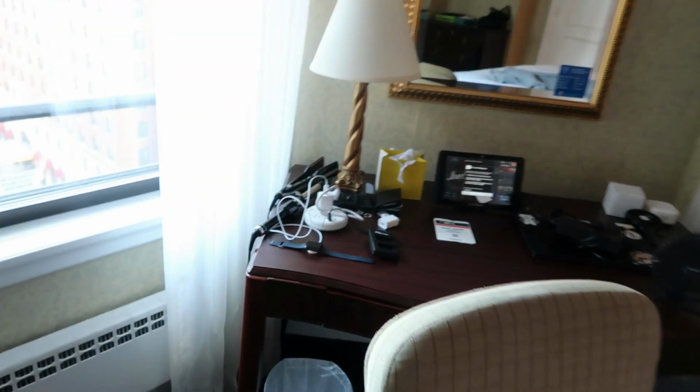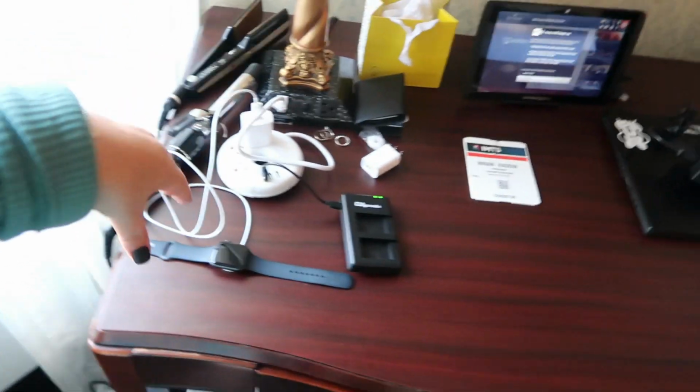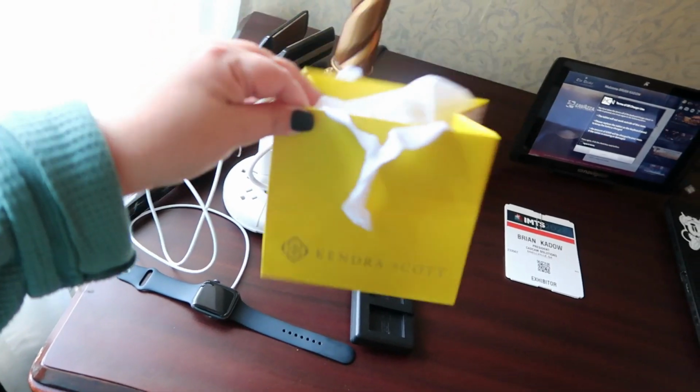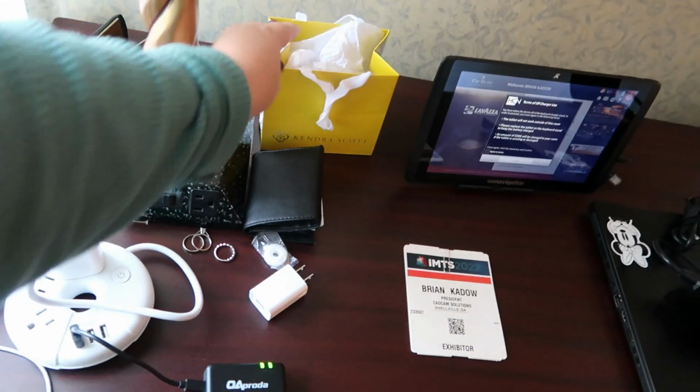Alrighty, so we have kind of settled in our room. I've kind of got my little stuff set up here. I did get a necklace at Kendra Scott, the one that I've been wanting to get for quite some time. I will share that with you guys when I put it on or something.